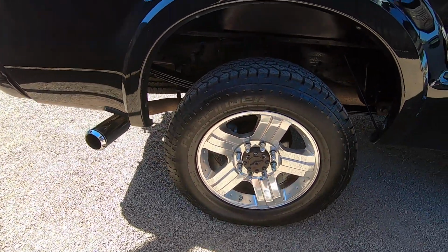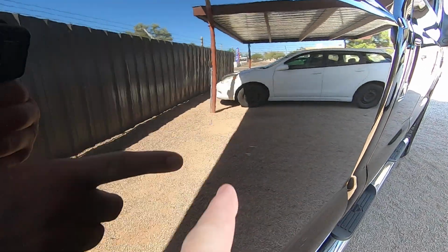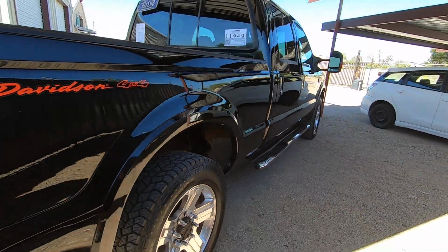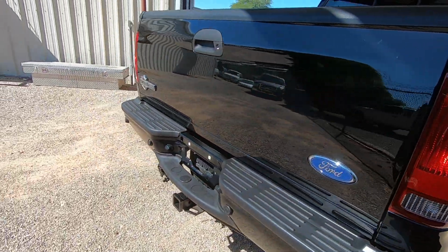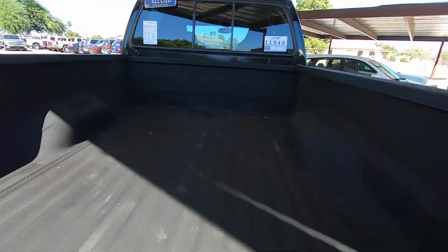The point of these videos really isn't to sell the truck. It's really to make sure that the right person buys it and that we don't have any drama. A couple little rock chips right here. When I point at little rock chips like this in an '05 black truck, it's a pretty good looking truck, and it's a really good looking truck. But like I said, it's not really to sell the truck. There's a little scratch right here. It's to make sure that the right person buys it.